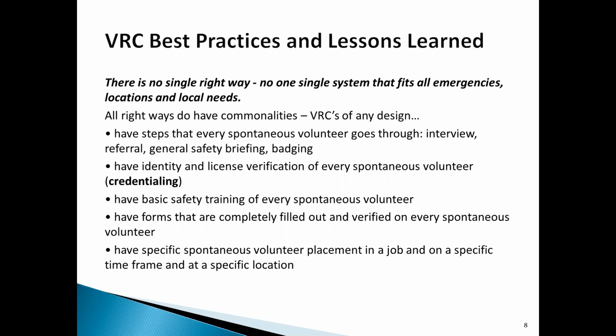Some of the best practices and lessons learned of volunteer reception centers are that there really is no single right way to do it. No single system fits all emergencies, locations, and specific local needs. But there are some things that they do have in common. They do have a formal process that every volunteer goes through, that being the interview, the referral, the general safety briefing, which is a liability issue, and badging. Badging simply lets people know that that volunteer belongs there.